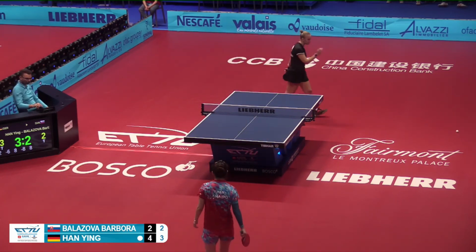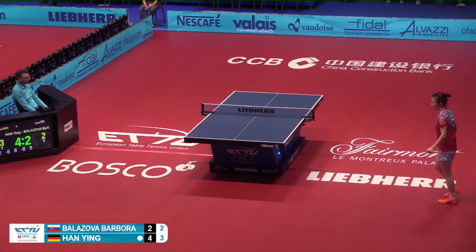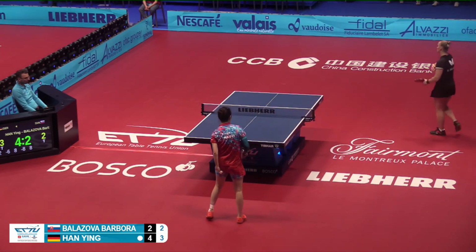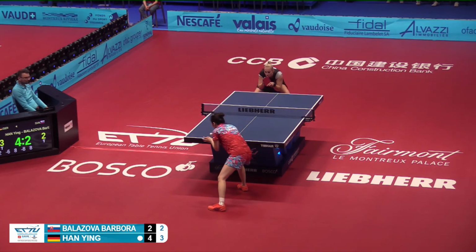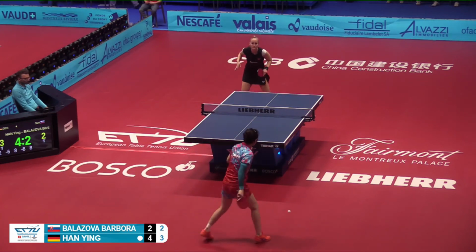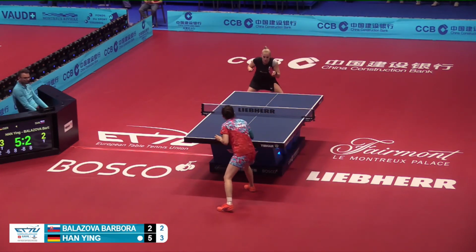Ying will keep the cushion at the first towel break. So many great wins, Ying. Best result probably came in 2018 against Chen Xingtong, and it was 4 games to love. She's beaten pretty much all of Europe's best.